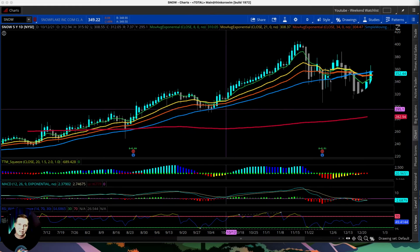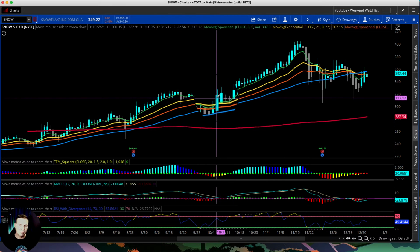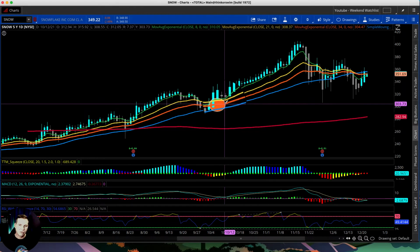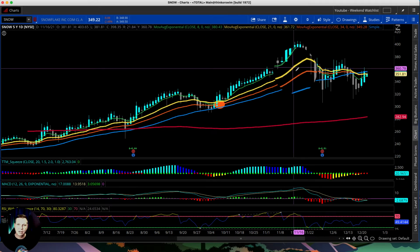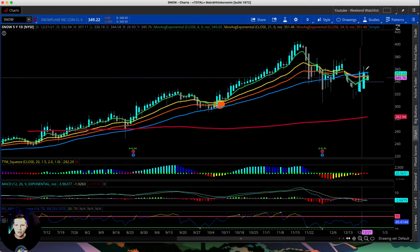What I'd like to see is stacked positive moving averages. Okay, we don't necessarily have those right now. This is what I'm talking about when I say stacked moving averages. The 8, 21, 34 is on top of the 50 and on top of the 200. This is a very bullish uptrend. Snowflake's pulled back, rallied up, pulled back again, and it's on its move up.